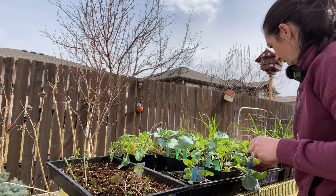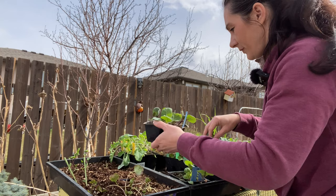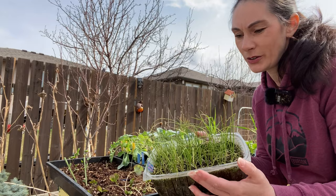Like I said, I have these other little cabbage here. I think I have enough that I won't plant these out yet, but we'll bring them with us just in case. And these are my onions. So if I have time today, I'll get these out. Let's get planting.